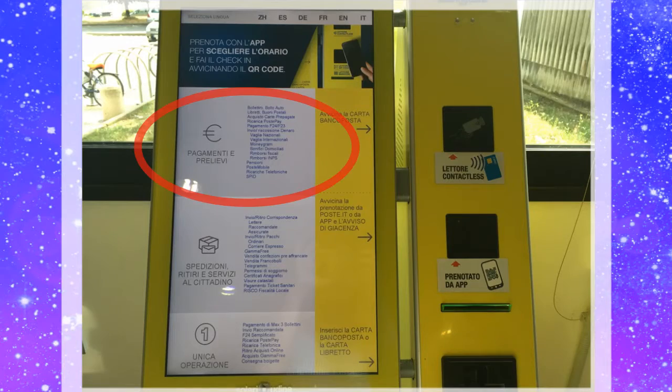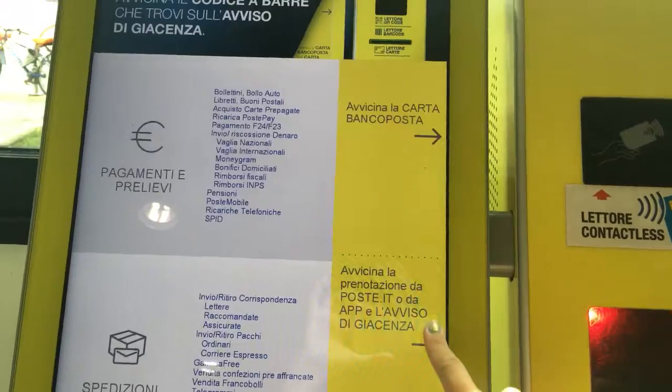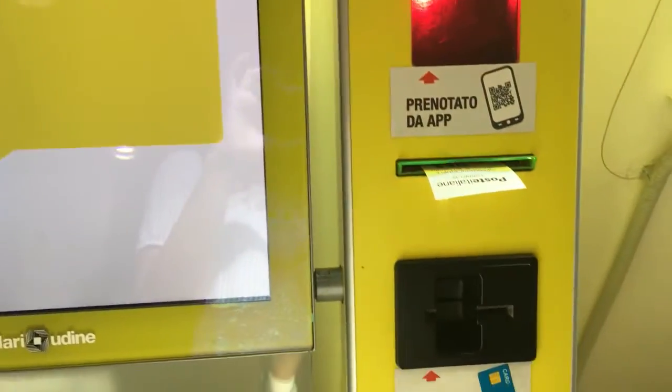Once you go inside, you have to take the ticket number. So first of all, line up for that thing. Then you have to decide which service you need. Here I took a picture because I couldn't stop the line for too long. Maybe it's a financial service, so you need to pay or withdraw money, or it's a package, or you need to do both. In this case, I'm taking the one for packages.